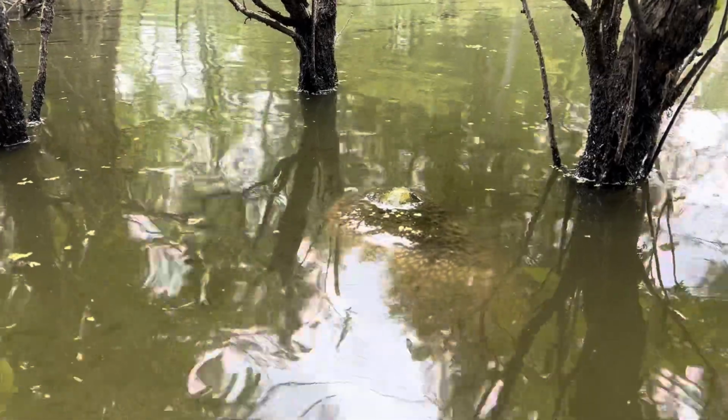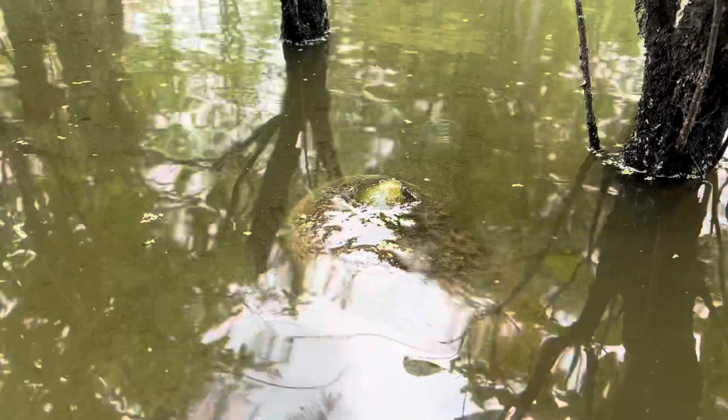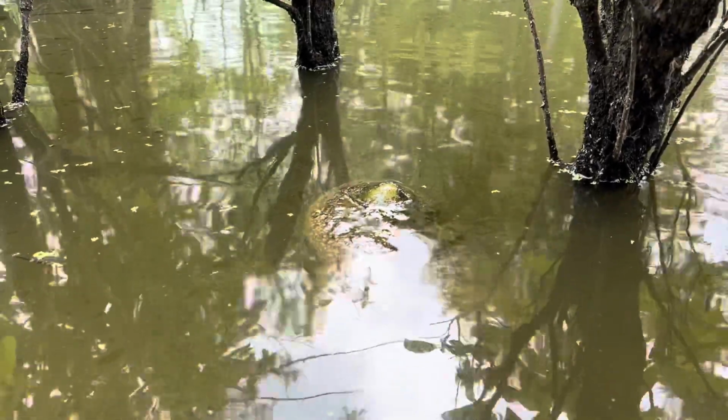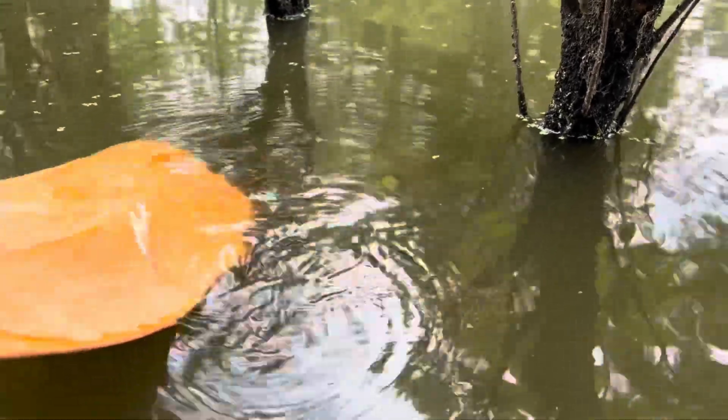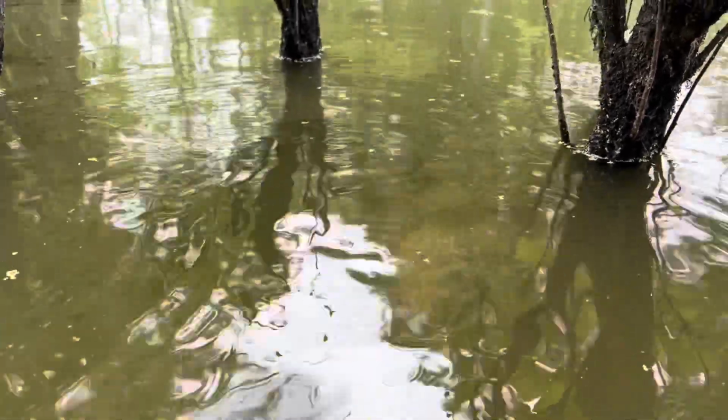They're free floating sometimes, and they usually have a big bubble on top to kind of help them float to the top. If you touch them, they kind of will sink down, and it'll take a really long time for them to come back up.